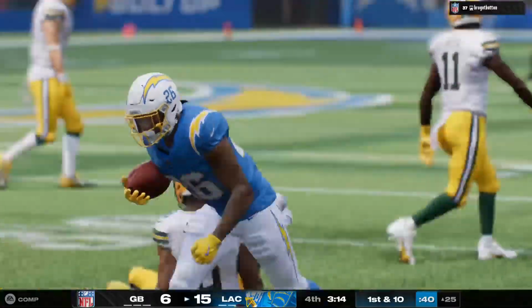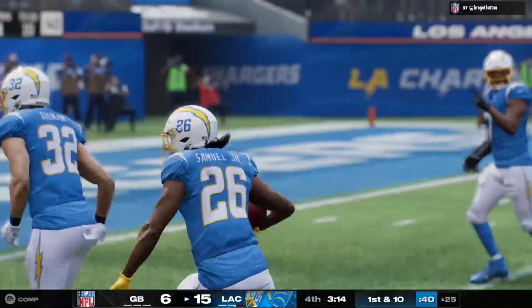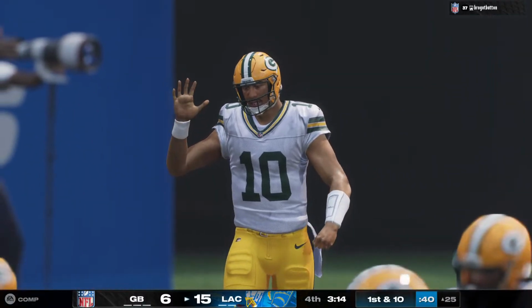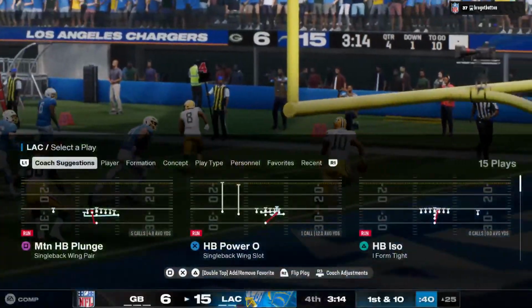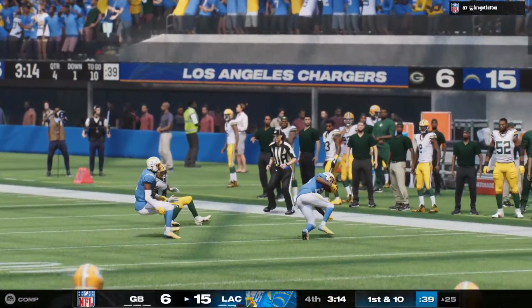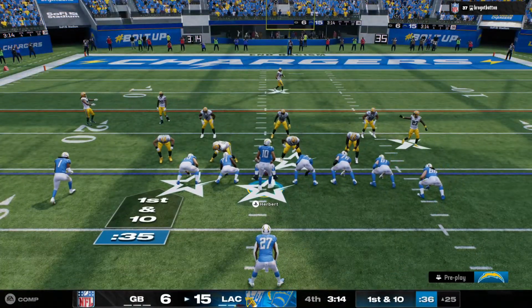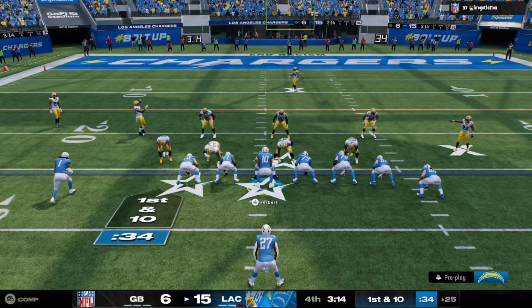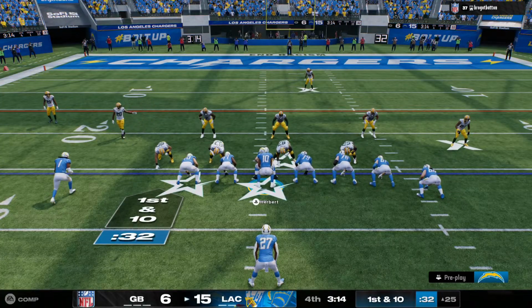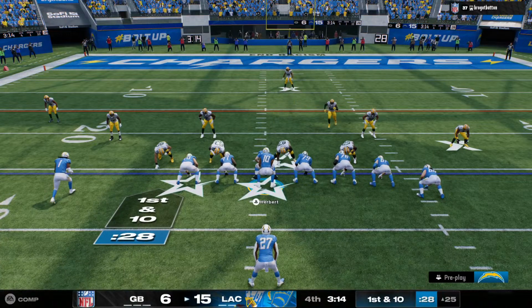Bro, how many times you gonna throw it on that side? With a short field and a chance to extend their lead. So all game, we've seen him take the approach as just being a game manager. But one thing you have to do if that's the case is you have to protect the ball. You can't turn the ball over, especially if you're struggling to push the ball downfield. He got a little reckless that time, and the defense made him pay.